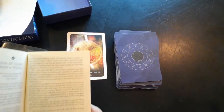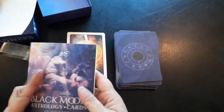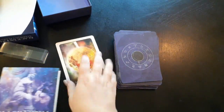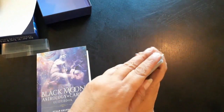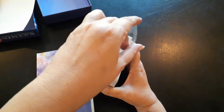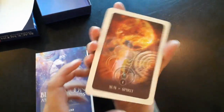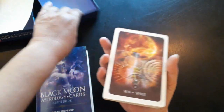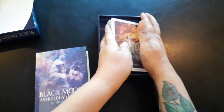Fantastic. So that is a sample of how this author writes. And this is the Black Moon Astrology cards with guidebook. Very beautiful, very large cards. Larger than I had anticipated, that is for sure. But there are those out there who really enjoy the oversized, larger cards, and more power to you.